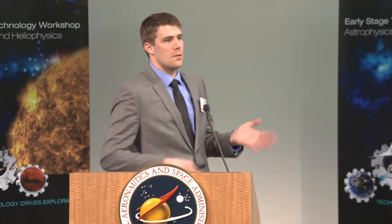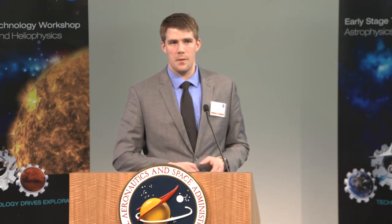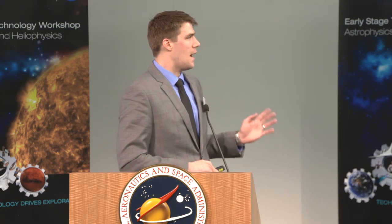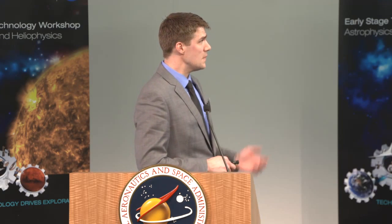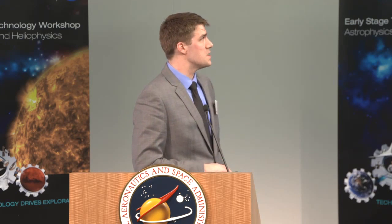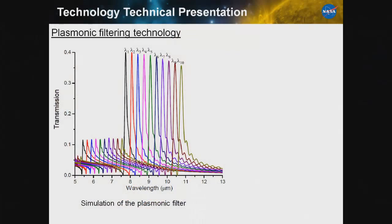Up until this point, that last device was a single wavelength. We optimized it just for a long wave, one wavelength. How do we move this into what we would call a hyperspectral filter? Here is more simulation data of the transmission through several different filters. You can see here we're showing what the transmissions would be for 10 different wavelengths. And this is why we're claiming hyperspectral capability.